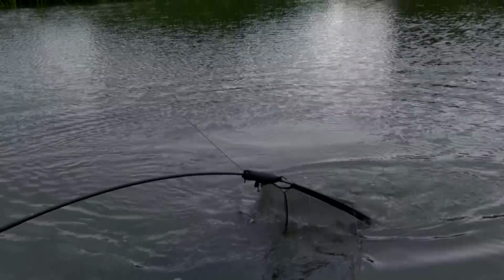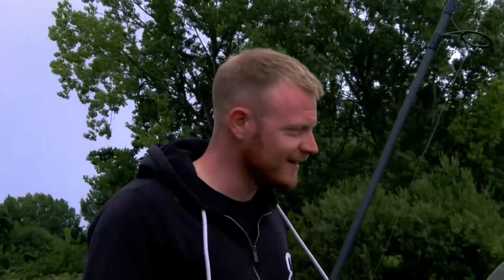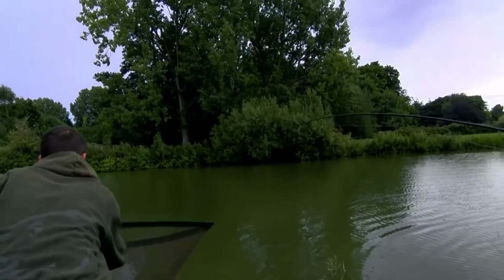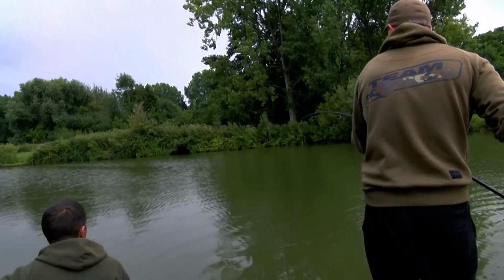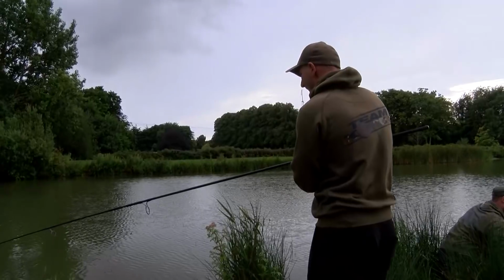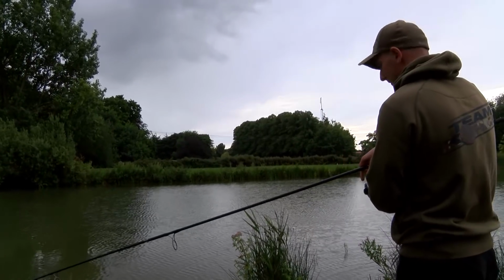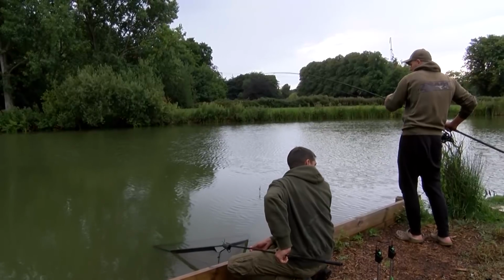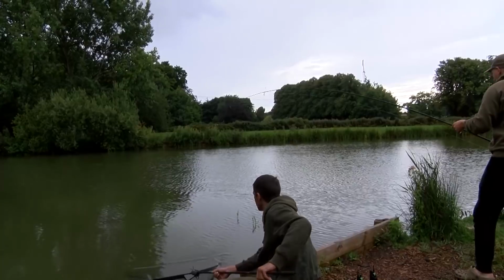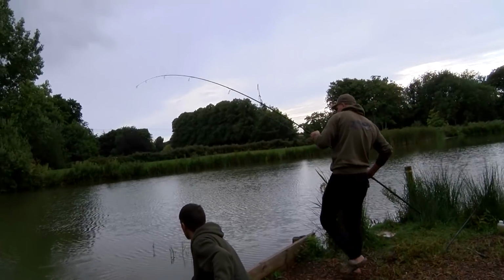This fish is ready and it's into the net. That looks a really decent carp for the boys in peg 2. Rob's saying this one isn't small either. Can he get this one into the net and safely landed? Steve is ready to pounce with the landing net, whilst Rob is concentrating on playing this fish. It's another epic battle, one that Rob does not want to lose.